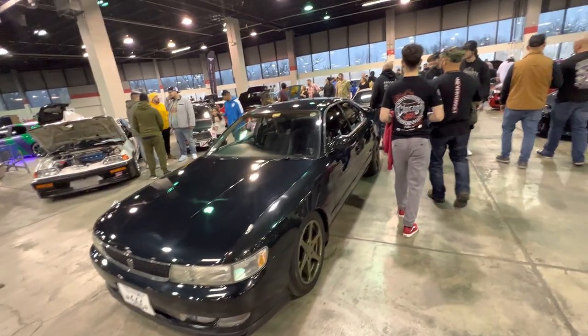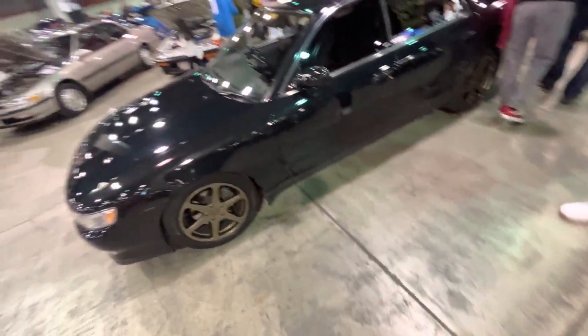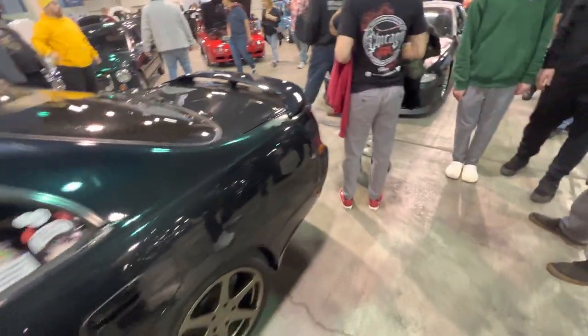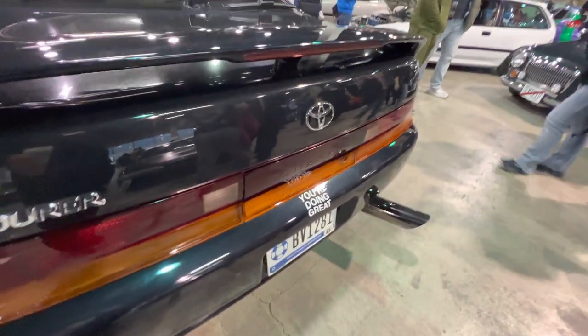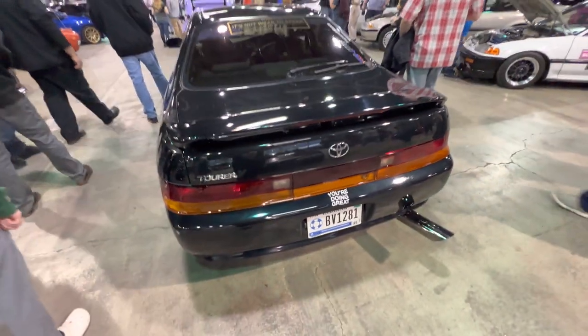Beautiful car. A little too small for me. If I didn't have a kid, I might have rocked it, but now I got a little stomach on me, so I gotta probably stay away from the small cars. It's like a Sora or an Altezza. I forgot which one exactly it might be. Tourer. I thought it was a Sora. Chaser, your dreams.